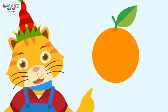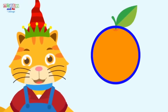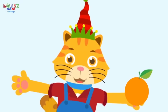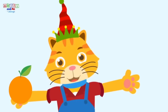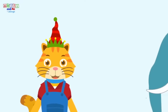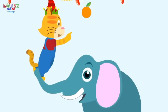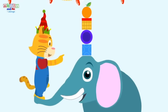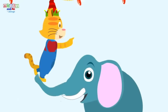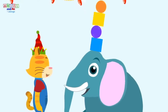Shape is an orange. Circle. What shape is an orange on a box, on a plate, on a tile, on a great big elephant? Well, it's a circle on a square, on a circle on a square, on a great big elephant.